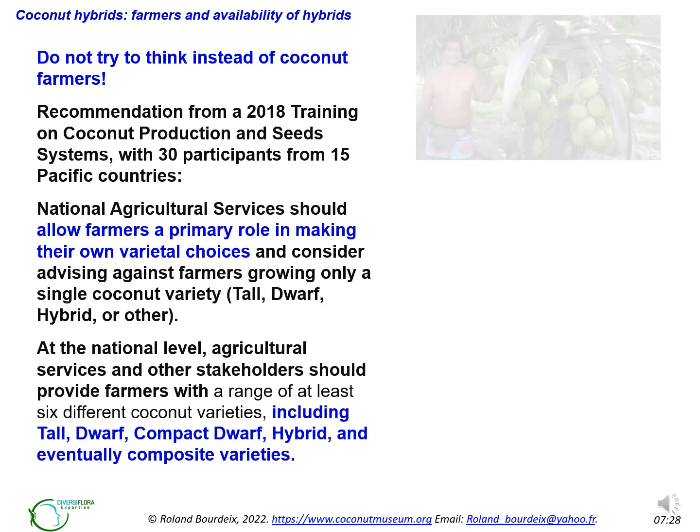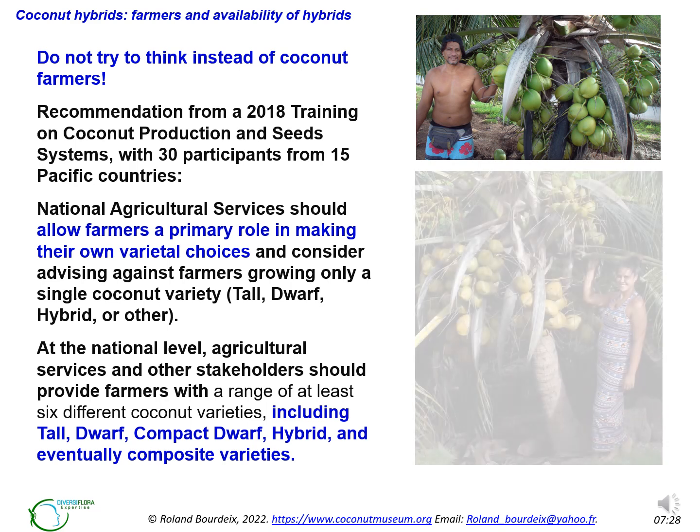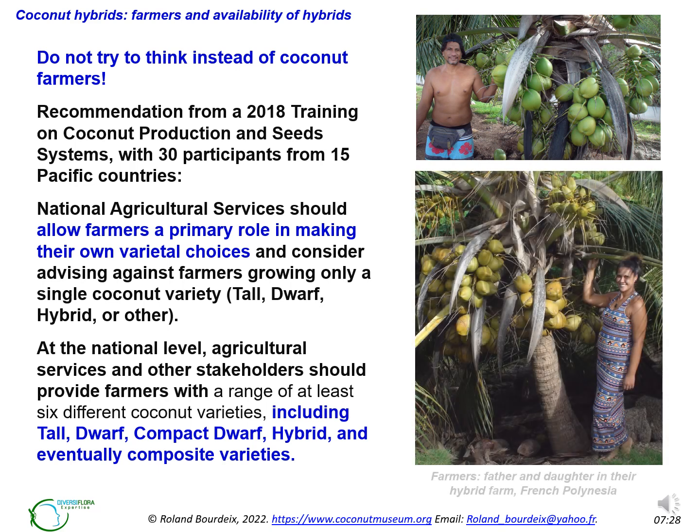A training on coconut production and seed systems in the Pacific region was organized in 2018. 30 participants from 15 countries and territories in the Pacific agreed on 24 regional technical recommendations. A very important recommendation is about planting material. National agricultural services should allow farmers a primary role in making their own varietal choices. They should consider advising against farmers growing only a single coconut variety.